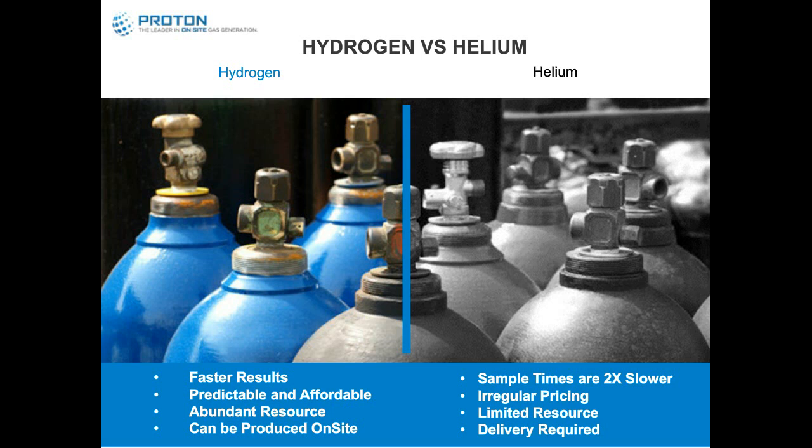Going beyond the traditional modes of supply for helium and hydrogen, there are a few other things to consider when deciding whether to use helium or switch to hydrogen for carrier gas applications specifically. Using hydrogen for carrier gas applications provides faster results. That means your lab can process GC samples twice as fast when using hydrogen as a carrier gas. Hydrogen pricing, especially when generated on site, is much more predictable and affordable. This is primarily due to the helium shortage, but delivery logistics also play a huge role.